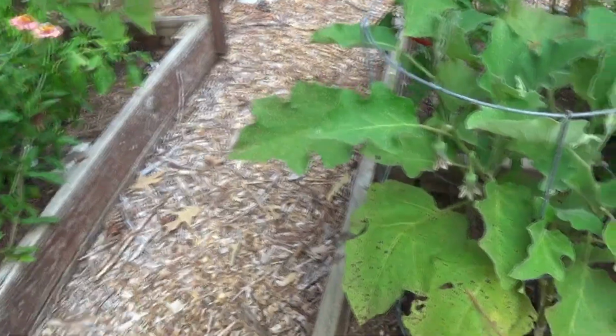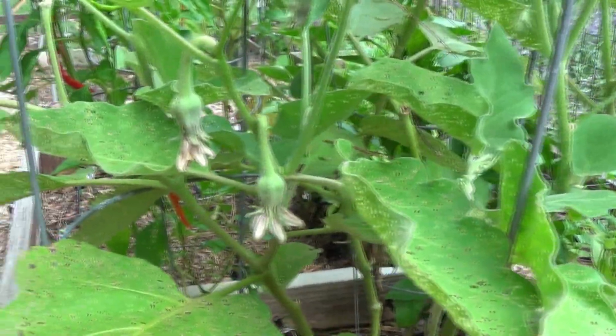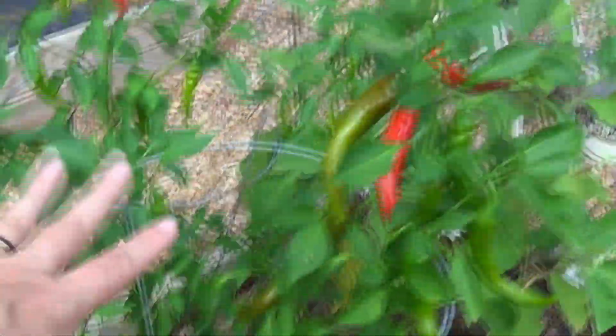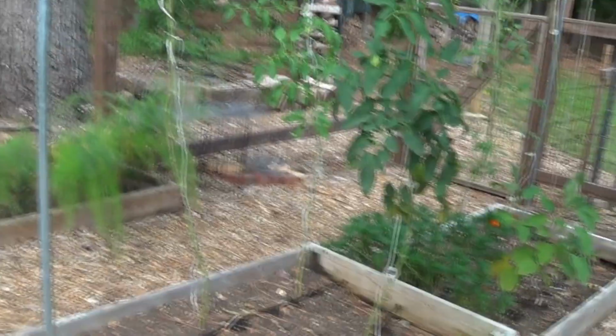Over here I have more eggplants in here. Like I said, I got some flowers, but not a lot of eggplant. But I did just have my in-laws come over and pick some vegetables. I have a lot of hot peppers, and those are cayenne peppers and hot peppers in these beds. Hoping I'll get a lot of eggplant, but we'll have to see.